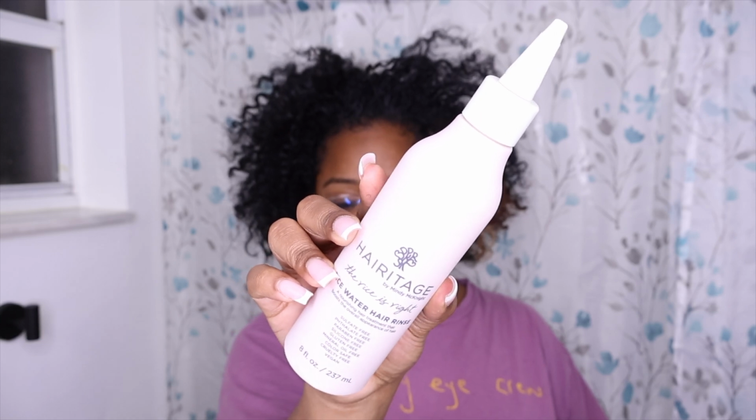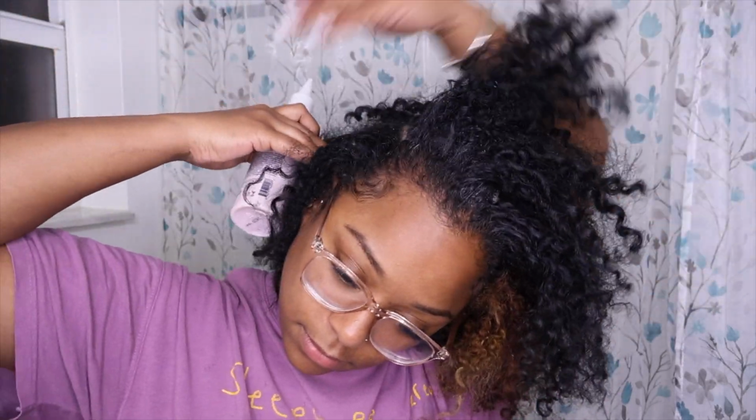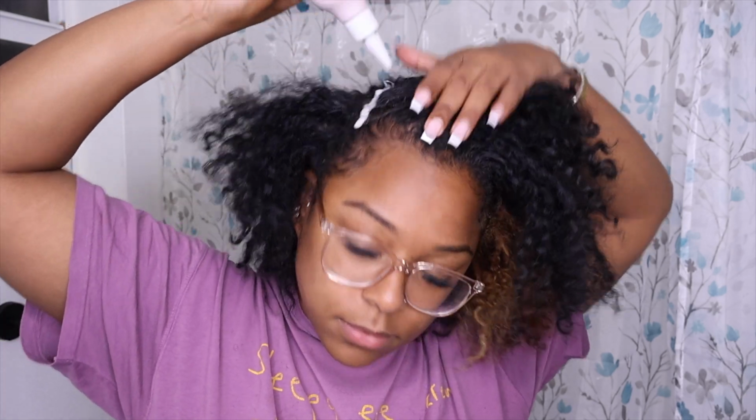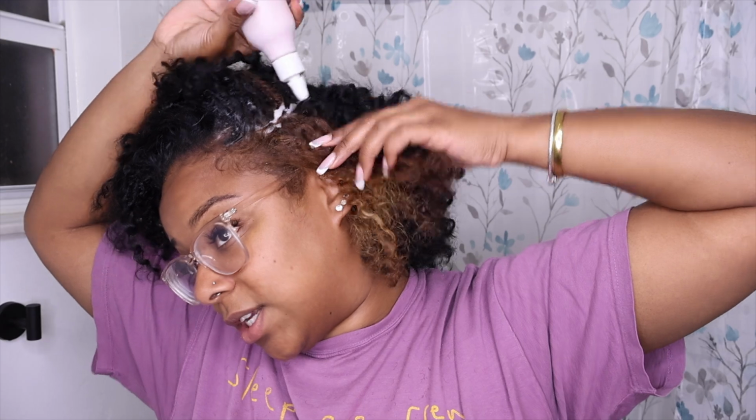I'm gonna be using this Heritage hair rinse. It is a rice water hair rinse that you can use as a pre-shampoo, or you can use it after cleansing your hair. I'm just gonna start going in here and let's see how it applies. The instructions on this bottle say that this is not intended to lather like a regular shampoo. So don't fret if you're using this and you don't see any lather. This is mostly just to nourish the scalp, cleanse it.